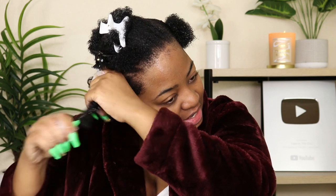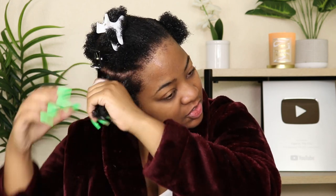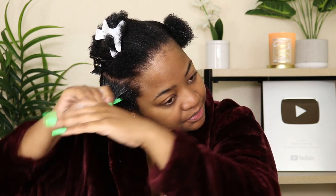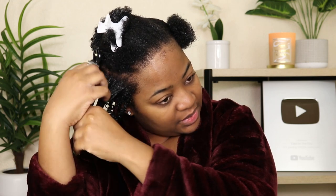But this does not have that at all. So right now, they get points, and put that on top. So my method is to smooth the gel along my strands just to really get it saturated, and then I take my fingers and rake through. So that's my whole thing, smooth and then rake.